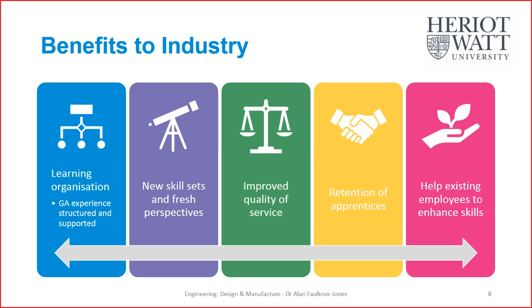Retention of apprentices, obviously we hope this is the thing, but up until this point, apprentices could only get as far as the modern apprenticeship really, and then they often can't progress any further than this, so this is the route for them to continue their development and learning. And it helps obviously existing employees to enhance skills. This doesn't have to be existing apprentices or people fresh out of school. There is no upper age limit on the graduate apprenticeship scheme, so we do have people on the programme who are upwards of 50 years old.